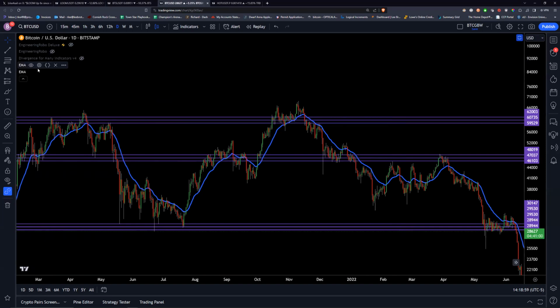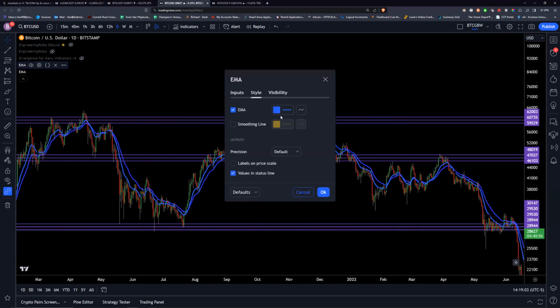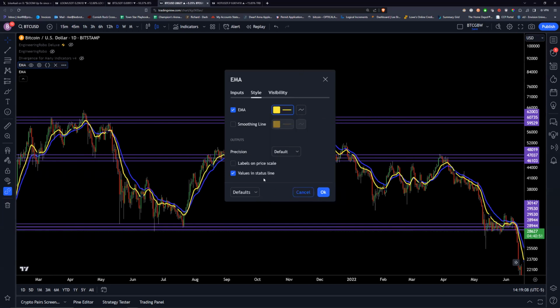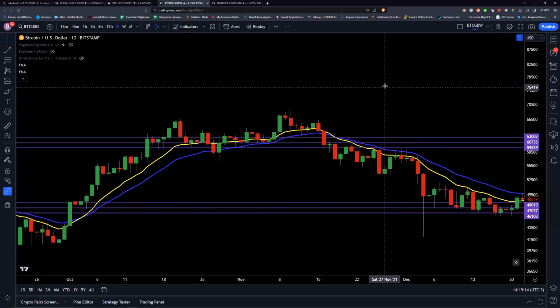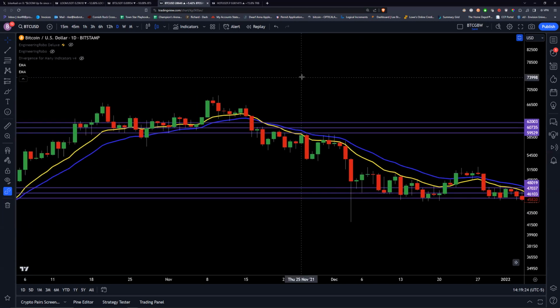And then I'm going to change one of them to 12 and make it yellow. And this is my default setting, so it may look different for you. But I just want to show that rejection. So you had your cross down right there. This was November 18th, 2021. Here is a perfect rejection. It came back up and tested it. And that's all you really want to look for.